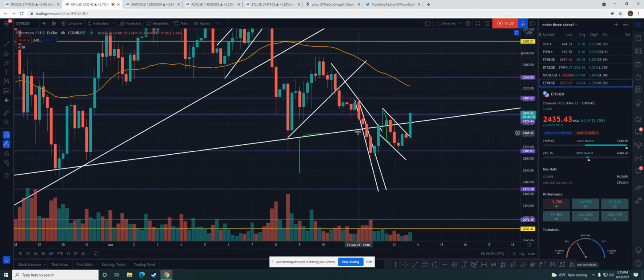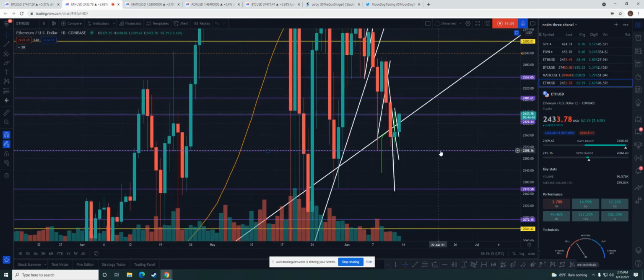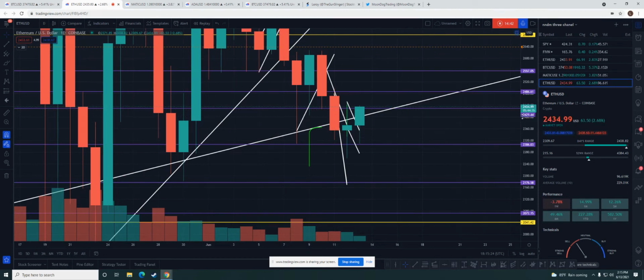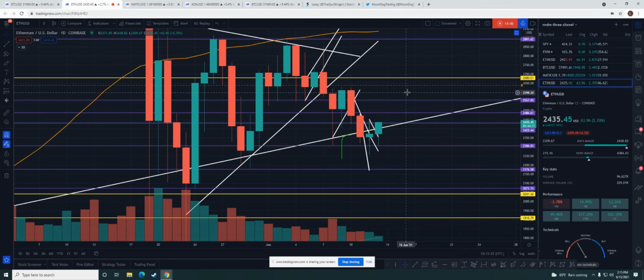And this was our long-term trend. We still want to see this daily candle, which we have. We have 5 hours and 44 minutes. We want to see the daily candle close above this trend. So far, everything's looking good. So I'll keep you guys updated and posted. But yeah, bullish is the theme right now. So let's just keep an eye on everything.